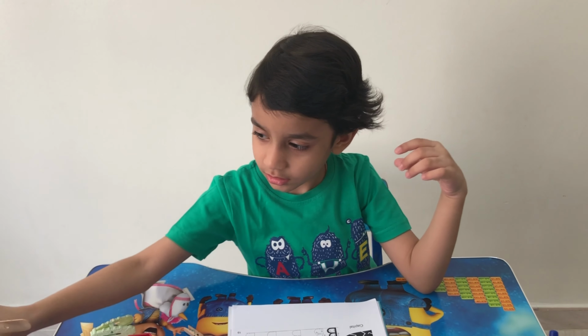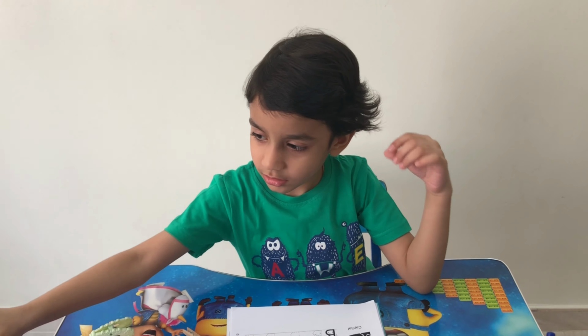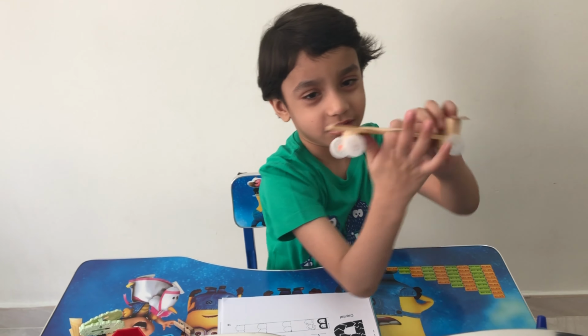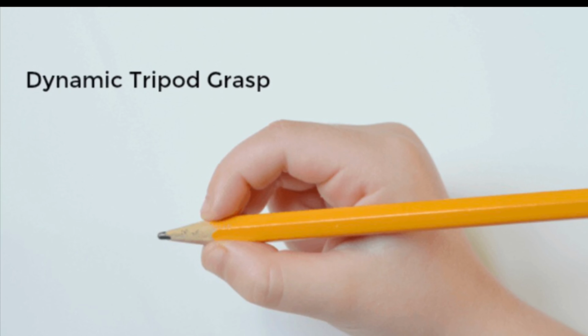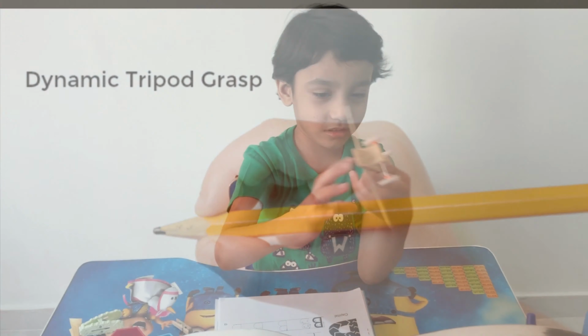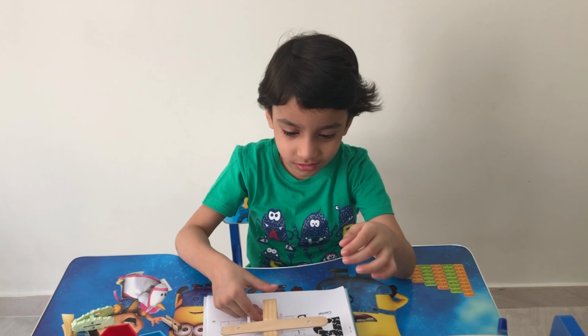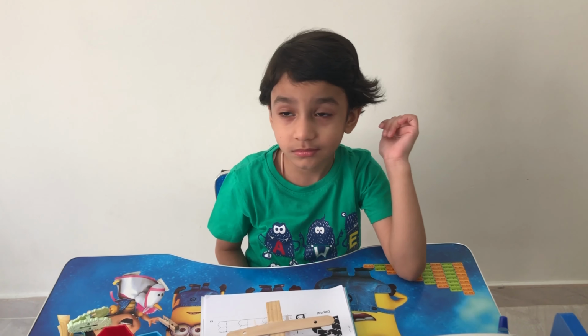Then the last stage is known as the functional one, the dynamic tripod. It is the most functional grasp, which comes by the age of 5 to 6 years. Perfection of holding a pencil comes by the age of 5 to 6 years. So it all comes by age. Never force a child, because during these years their muscles and bones are getting strong enough. If you force them to hold it properly, their bones can get bad, or they will start complaining about pains. So let it be, it will come with age.